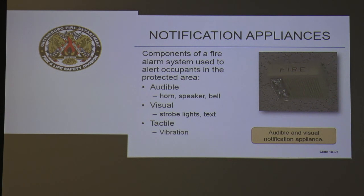There's different appliances to those: the horn, speaker, bell, strobe lights, text, and vibration. Speaking back to the fire alarm, I don't know why I forget about this, but sometimes you get deaf people in your district. If they need a smoke detector, put them in touch with us, because we can put them in touch with somebody who can help. We don't provide those special smoke detectors, but we can give them the appropriate information to point them in that direction.